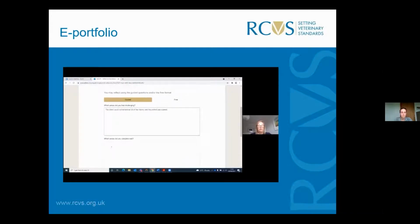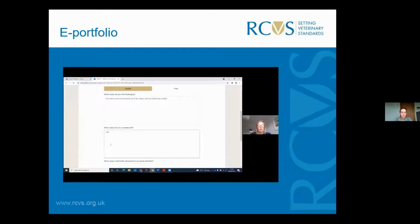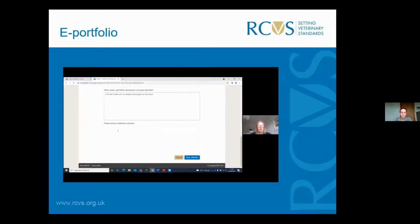Which areas did you complete well? You can say, I was pleased with the history I took and got all the relevant information in spite of a difficult client. Which areas need further development and goals identified? I will talk further with my advisor about goals on this issue. Any additional comments? Add additional comments. And you save your reflection.